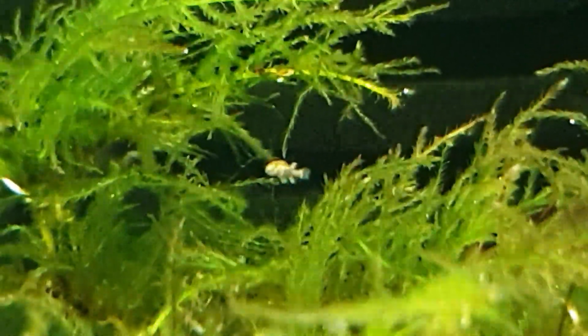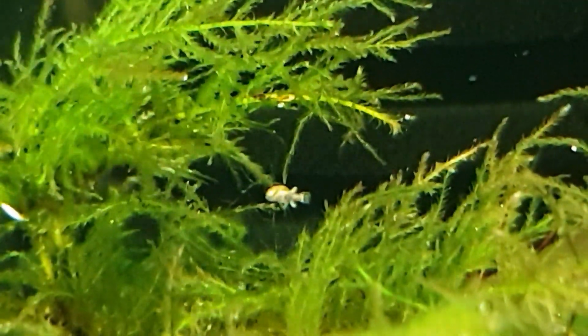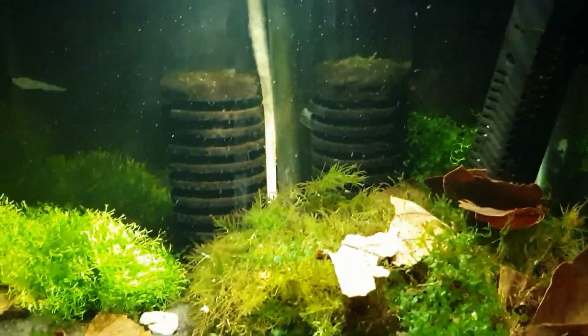Fantastic, look at that. And we've had some more hatch, and there's a lot more little ones swimming around as well. These ones are free swimming now, but there's quite a few more which have hatched out, and they're stuck to the glass, the heaters, in between the ribs, in the sponge filter as well.